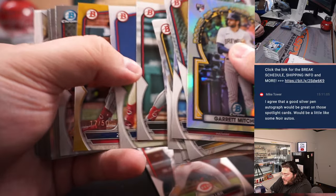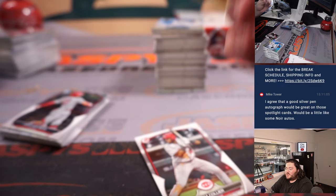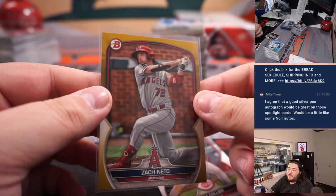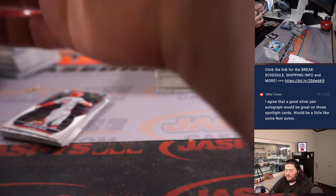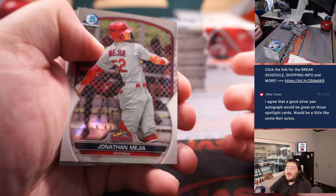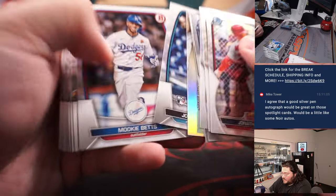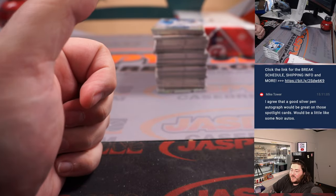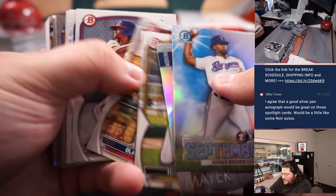Nice yellow paper of Zach Neto, who's been doing a pretty serviceable job for the Angels at shortstop. This one, 17 out of 50. Gold, excuse me. Gold paper for the Angels. By this time last year, he was playing college baseball. First round pick for the Angels in the 2022 draft, already called up. First player from that draft called up to the major league level. He is impressive, man.